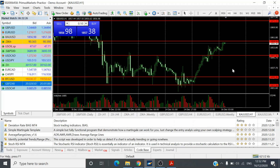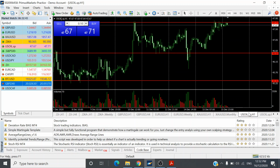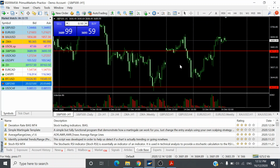So again, although it's the month of December and technically or theoretically volumes and liquidity will be slightly less, we still do see plenty of movement and activity on currencies and also on commodities such as gold and also oil prices. Okay, oil prices also managed to move up yesterday from a low of $46.68 all the way to a high of $47.85. Okay, so things are pretty aggressive still, moving towards the holiday season.